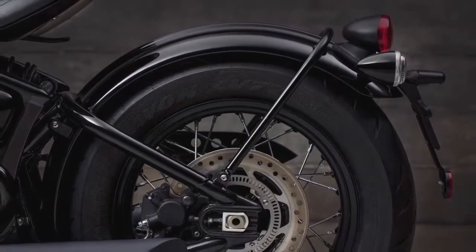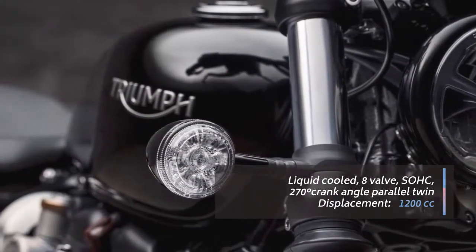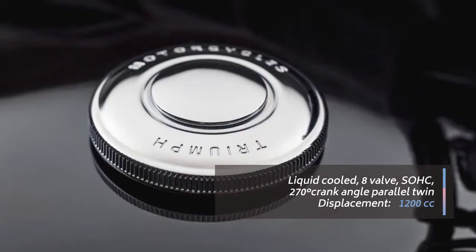In spite of its old-school looks, the Bobber delivers an exciting ride, which makes sense because the original Bobbers were all about performance, after all.